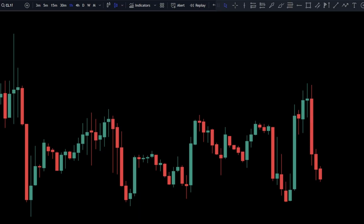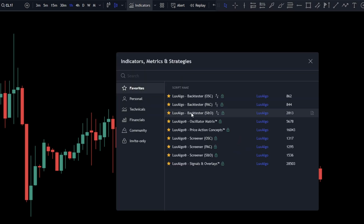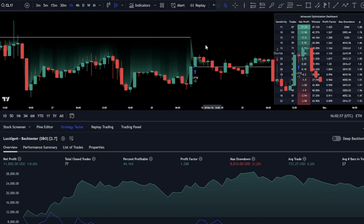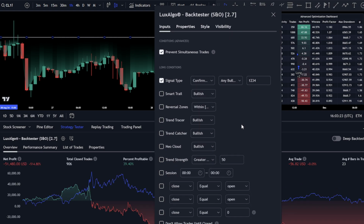Inside TradingView, I started by loading the crude oil futures chart on an hourly time frame. Next, I added LuxAlgo's powerful backtester for the signals and overlays indicator. Following the AI assistant's instructions, I adjusted the settings exactly as recommended. First, the assistant specified that the strategy begins on July 7, 2021, so I set the backtest window to date and entered the start date as July 7, 2021.